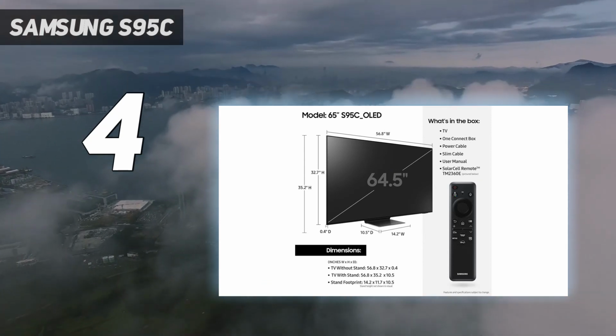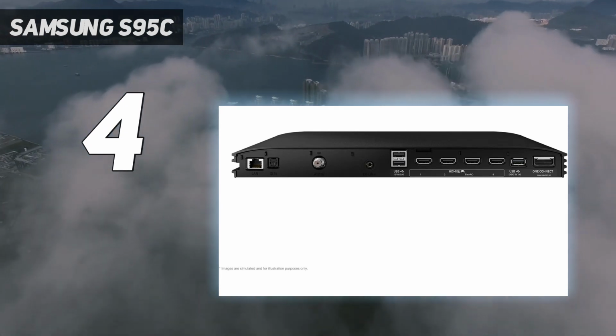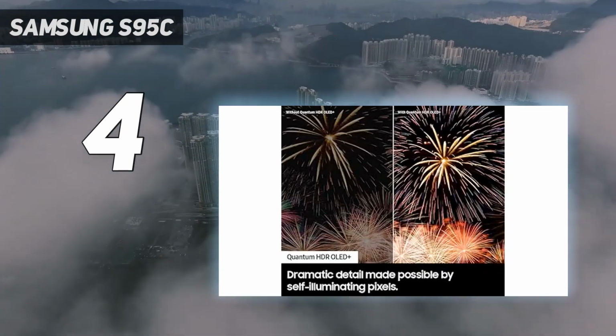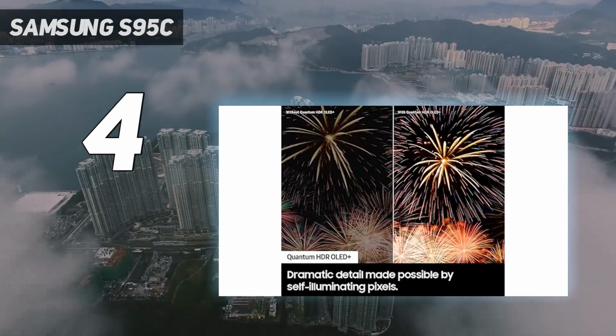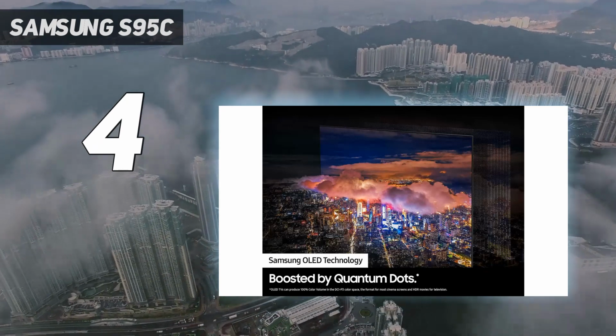It does struggle a bit with its motion processing, it lacks Dolby Vision HDR support, and we recommend tweaking the presets to get the best image, which is why we think a lot of cineasts will prefer the Sony A95K for sheer accuracy to the source.